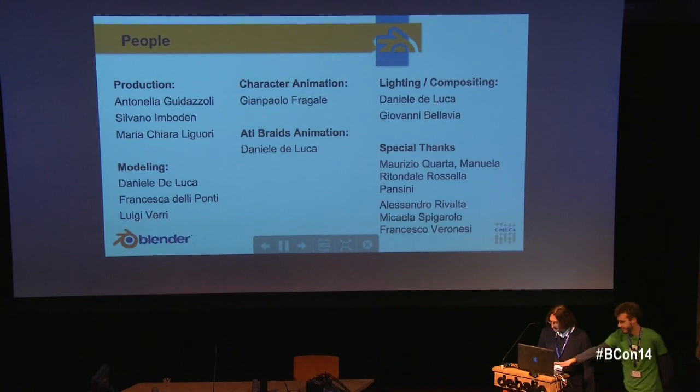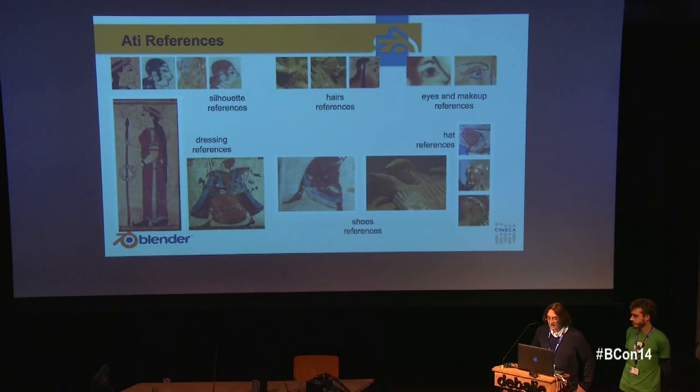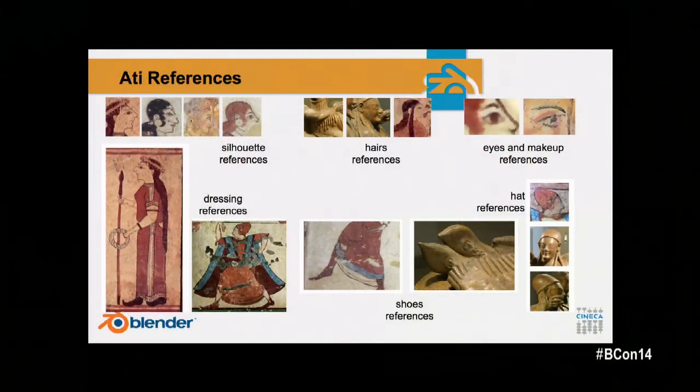For this character, we began to design it starting from some reference that we received from the museum. The reference material consists of wall paintings, sculpture, and other related remains. As you can see, we have many interesting materials to use. In particular, the silhouette of the face of the Etruscan people in their paintings is very peculiar, with those straight noses. We also have nice reference for the color palette and many other information, starting from the braids, which you can see in the sculpture in the center.